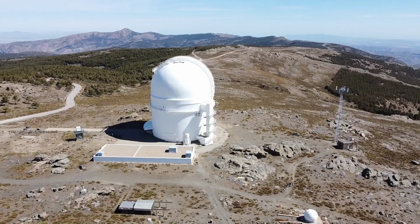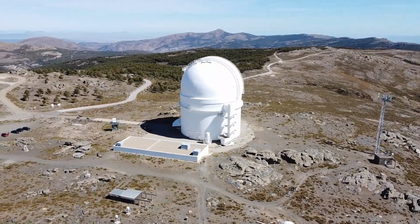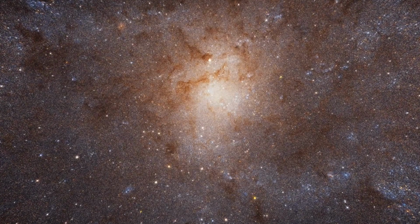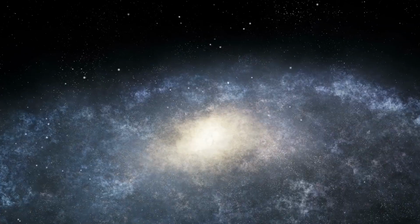This glimpse alters how we understand not only the cosmos but our own place within it. Space and time are no longer passive stages. They're dynamic forces. And black holes, once seen as the end, may in fact be a new beginning.